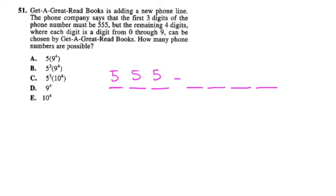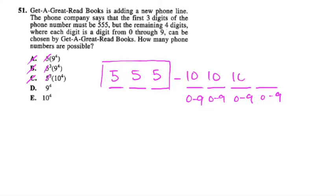The first 3 numbers are determined. They will not affect our outcome. Thus, A, B, and C, with these 5s in the answer choices, will not be the right answer. The last 4 digits can be any of 10 different numbers, 0 through 9. So remember that this is not 9 different numbers, it's 10 different numbers. So we have 10 possibilities for each of these last 4 digits. We're going to multiply across and get 10 to the 4th. So the answer here is E.